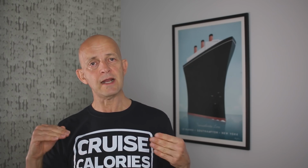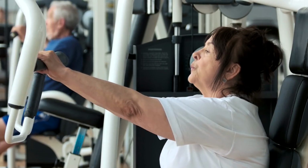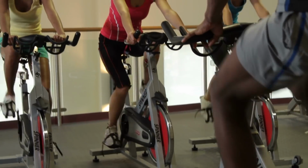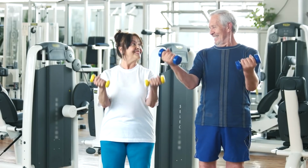The next thing, decide if you're going to exercise or not. So if you decide, I am going to be really good on this cruise and I'm going to go to the gym, I'm going to go walking, make sure that you bring the right gear. So many people go on cruises and they've packed their gym shoes and their gym kit, but they never end up going. So make a conscious decision and bring those clothes as well.